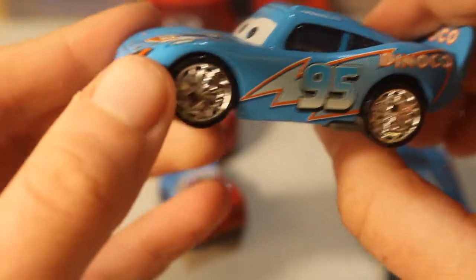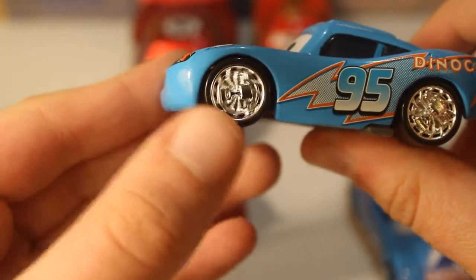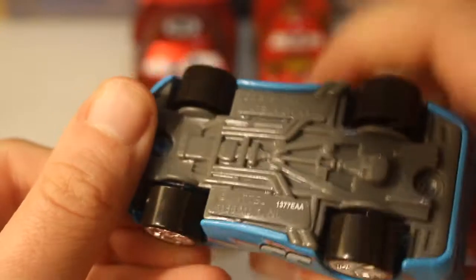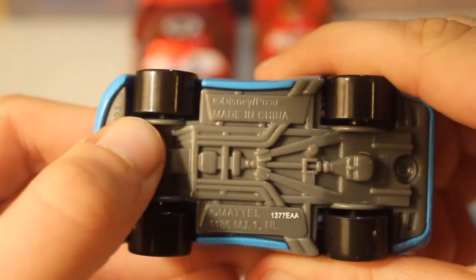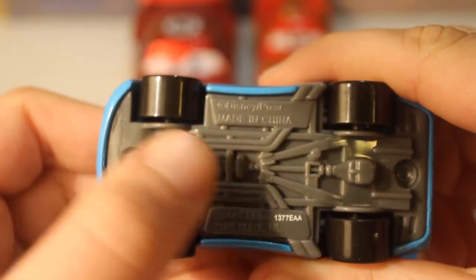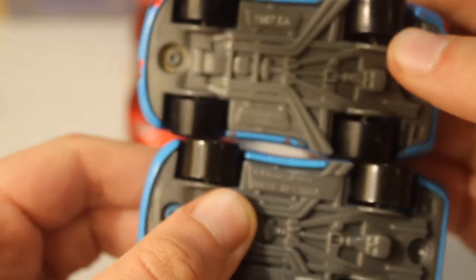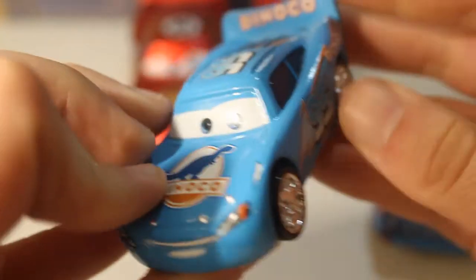And the next Dinoco car that we are going to is the Bling Bling Lightning McQueen with the Piston Cups on the tyres. First things first, the base. Made in China, Mattel. Yep, the base is different from this guy. And the reason for that is because I got this one at a different time.